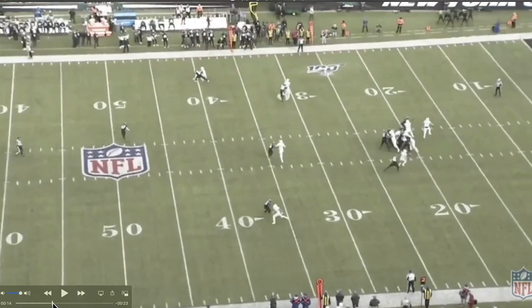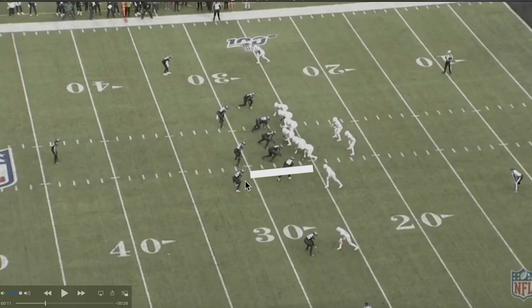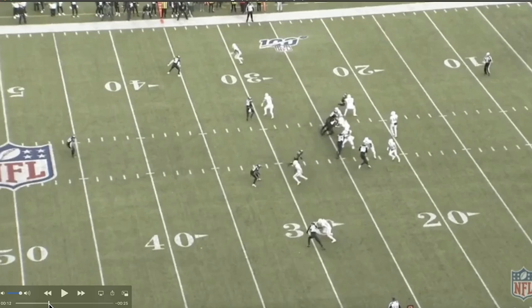Not much to the play except May's technique, where he wants to be, where he wants the tight end to go. Look at how far inside he is. I mean, that's not just a little shade. That is incredibly inside. He's expecting something to the inside. There's the hop from Gesicki.